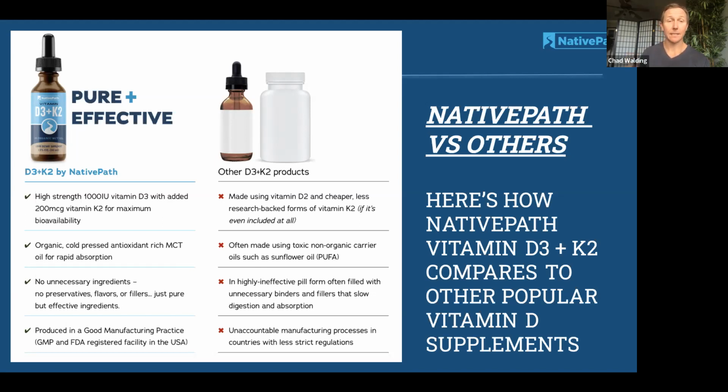One is the vitamin D3. Vitamin D3 is very similar to vitamin D2, but the difference is that vitamin D3 is much more effective and bioavailable. And the vitamin K2 also radically helps improve the bioavailability. It has 200 micrograms of vitamin K2. Everything we have is organic, GMO free. Even if you see D3, K2 products out there, most of it's not forms of vitamin K2 or D3 that are very research backed. So we really made sure we got the highest quality D3 and K2 that we could find.